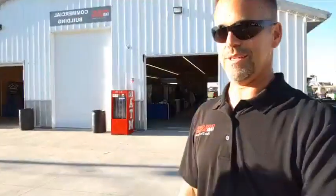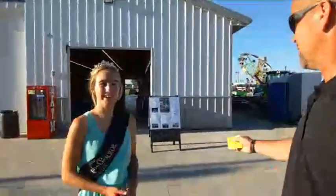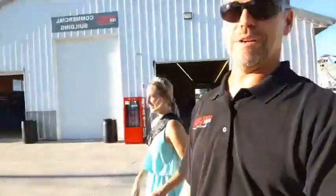Then right behind us here is the commercial building. I saw Fleet Farm in there setting up before, so they have a booth. We have all local businesses within Dodge County, so come check these guys out. I know there's a wide variety of things. If you're building a house, maybe looking for a new pair of shoes, there's such a wide variety of things to support the local community.